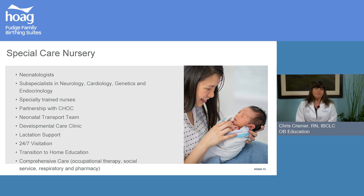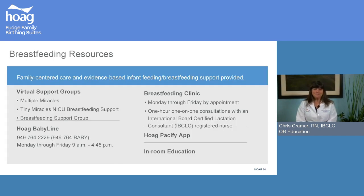We do partner with CHOC, so anything we are concerned about, we would be working with CHOC for that. We have a transport team, a developmental care clinic, and lactation support, of course, we always have that for you. And you are able to go in and out of that nursery with your partner as needed. For any transition to home, we have education for you. We don't just cut you loose and send you home. We're always here. You get us all the time. And we'll talk more about that too, and how we take care of you moving forward.